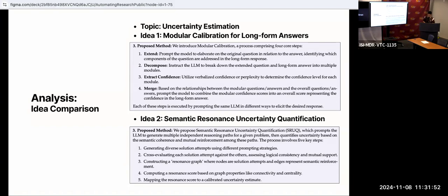And well, when I did this talk at Stanford, I would ask people to vote on the spot which one we think is better. I guess maybe you can do something similar here. So I will first just summarize the two ideas for you. The first idea is called modular calibration for long form answers, where the goal is to quantify the uncertainty of a long form answer. The way you do that is you decompose the long form answer into multiple sub-steps, you estimate the confidence of each step, and then you aggregate them to get the overall confidence of the long form answer.